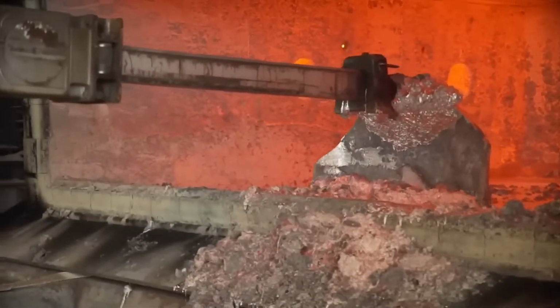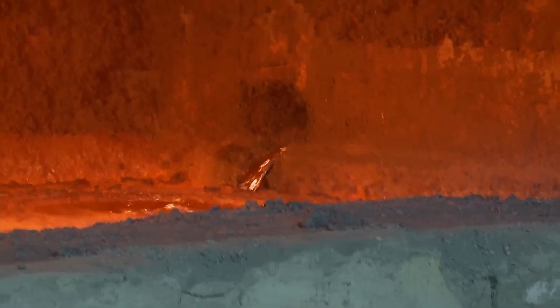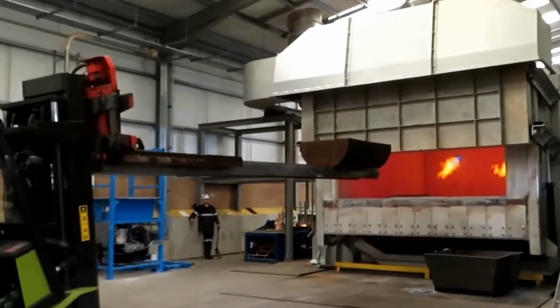Now comes the time to extract the aluminum from one of the crucibles. How is this process carried out? Each crucible produces about 1.5 tons of aluminum per day. The crucibles full of molten aluminum are transported to the molding area.